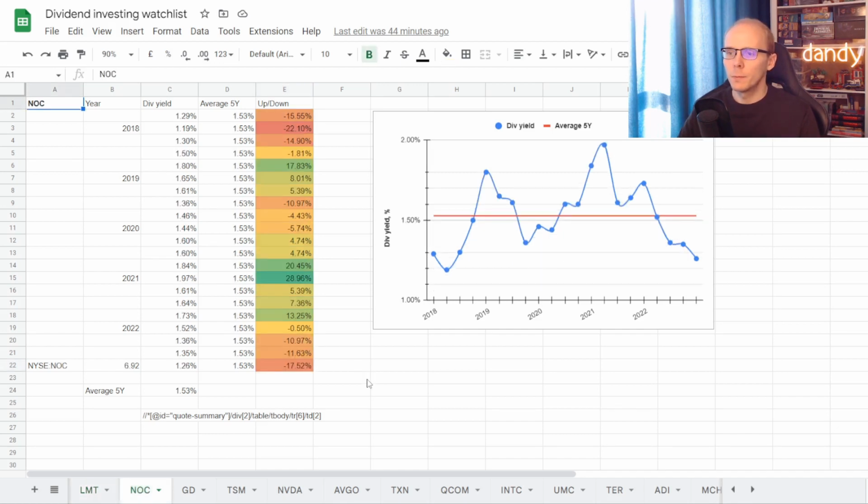Now let's take Northrop. We have its dividend yield history of the last 5 years. And on average the stock was trading at a dividend yield of 1.53%. So the worst yield was back in 2018 at 1.19%, under the 5-year average for 22.10%, but we saw the best one in the beginning of 2021 at 1.97%, over average for 28.96%. But if we would be going into the stock right now at a yield of 1.26%, that is now quite there under the average, minus 17.52%.